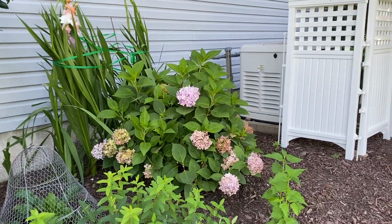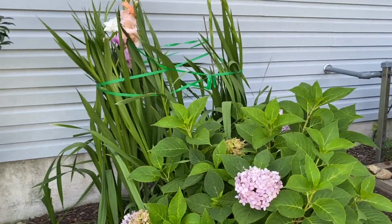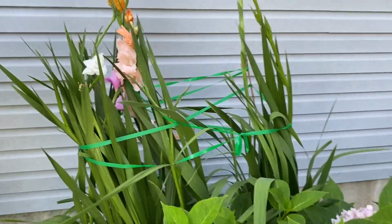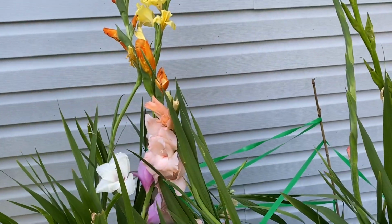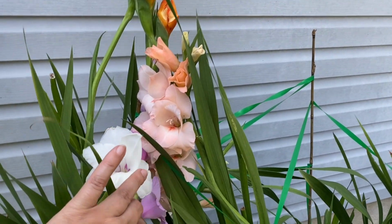Here I've got the hydrangeas and the gladiolas. Pardon my horrible job at staking, but they were really flopping. I ran out of stakes and I just had to figure something out real quick.